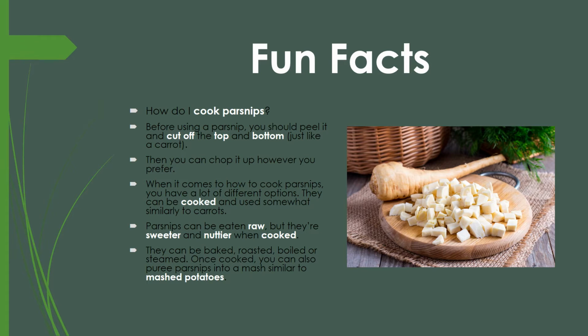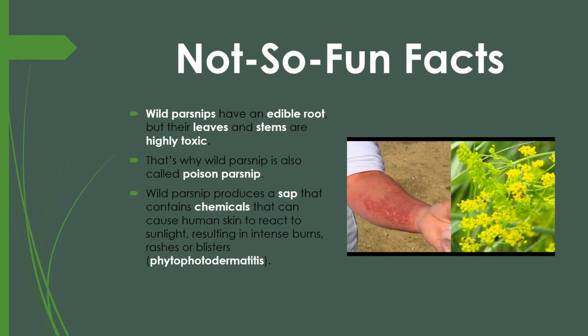So this now brings up an interesting little note. Ladies and gentlemen, the next time you're out at a restaurant and you ask for mashed potatoes, make sure it's potatoes and not mashed parsnips, right? So just simply ask the waiter or waitress or maybe the chef, why not? So there we have it, guys. We now know exactly how to cook our parsnips. All right, now it's time for the not so fun facts.